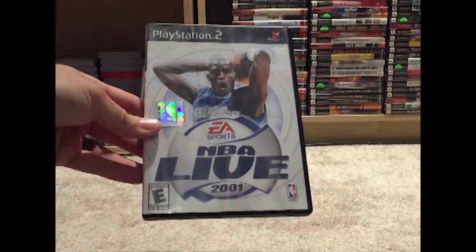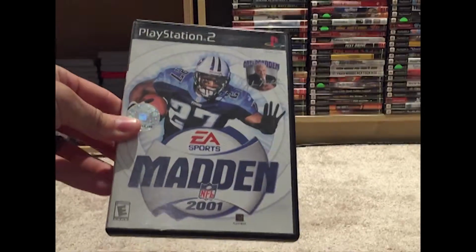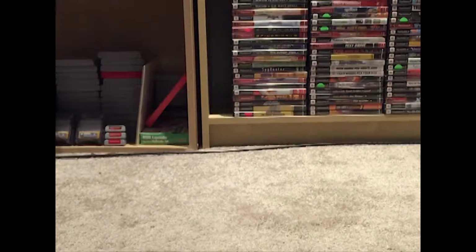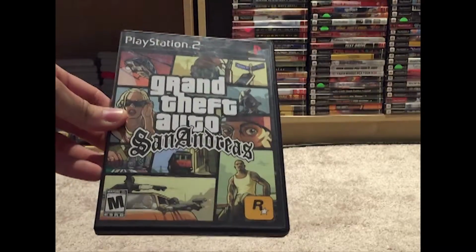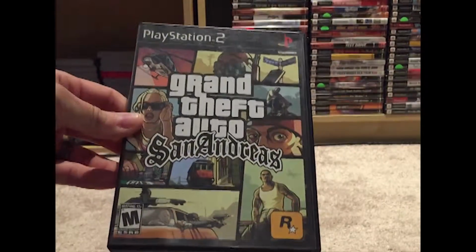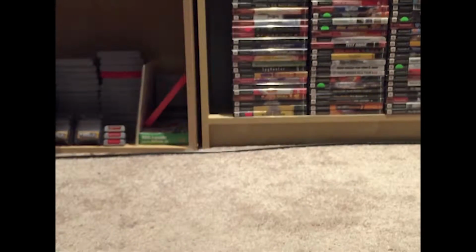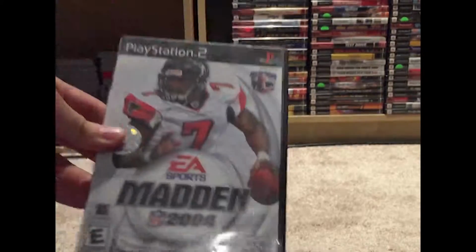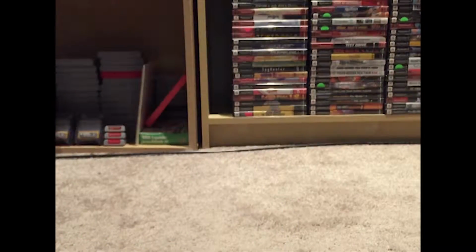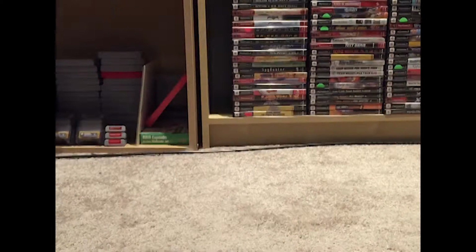We got NBA Live 2001, Madden 2001, Grand Theft Auto San Andreas. This is the only one that wasn't complete. It's missing the booklet, but you know, I have like 5 versions of this, so I'm really not concerned. Madden 2004, Madden 2002. I see a theme.